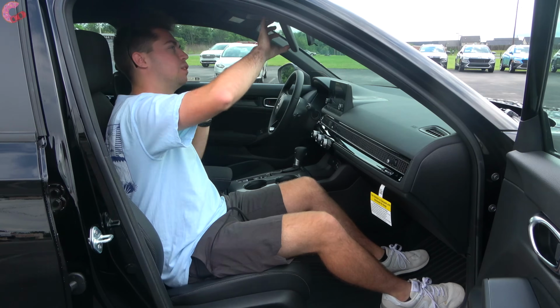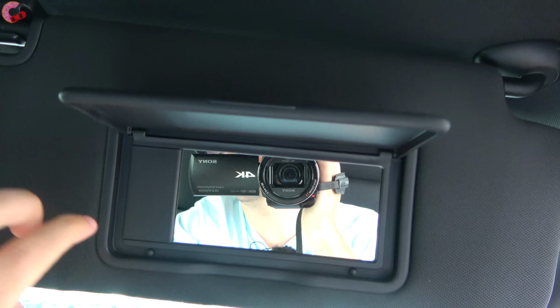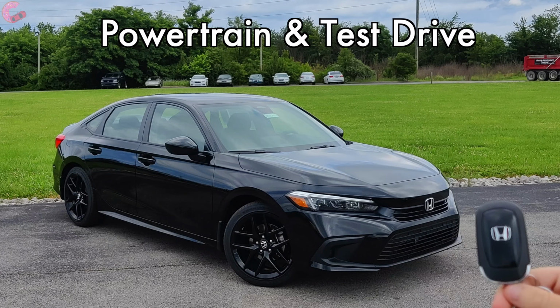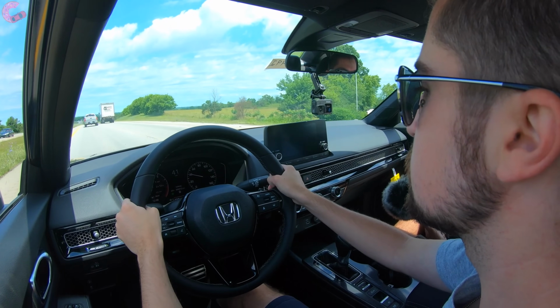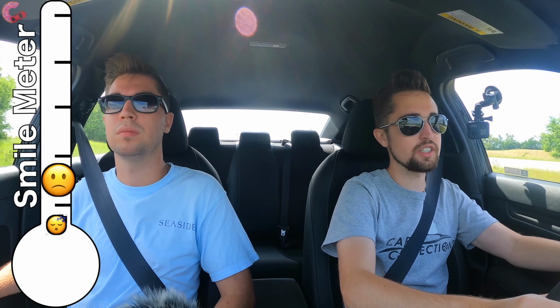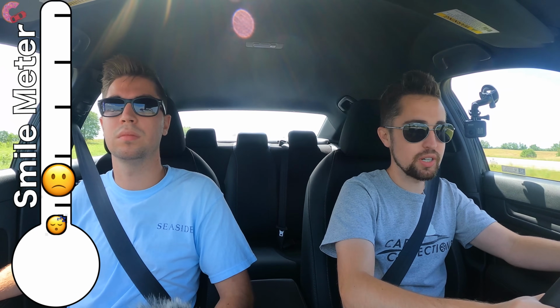Now up top, we have a sun visor. We can open it up. We have a mirror. We are missing out on the light, and we can also detach and extend. And there is 60 with this all-new Civic Sport.